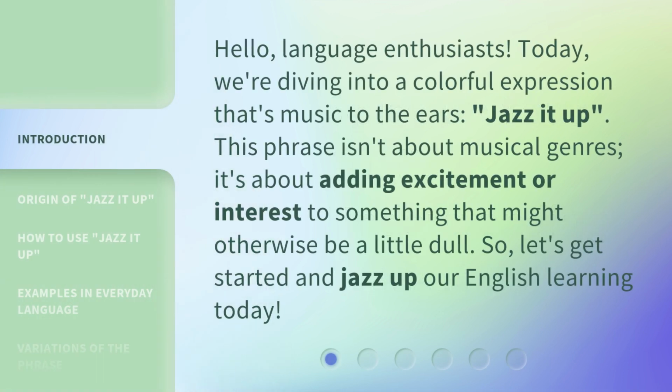Hello, language enthusiasts. Today, we're diving into a colorful expression that's music to the ears. Jazz it up. This phrase isn't about musical genres. It's about adding excitement or interest to something that might otherwise be a little dull. So, let's get started and jazz up our English learning today.